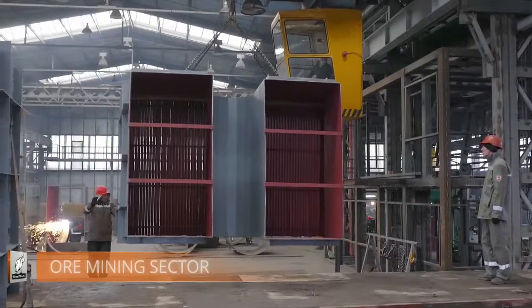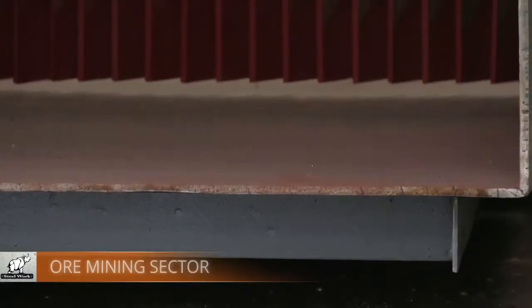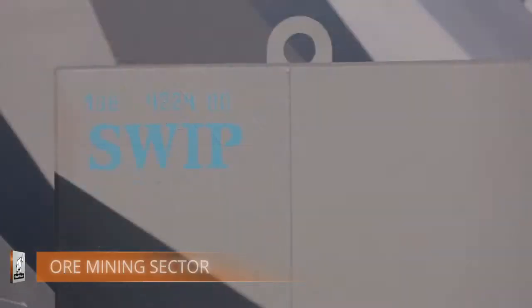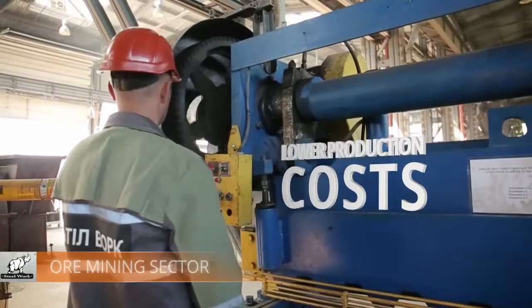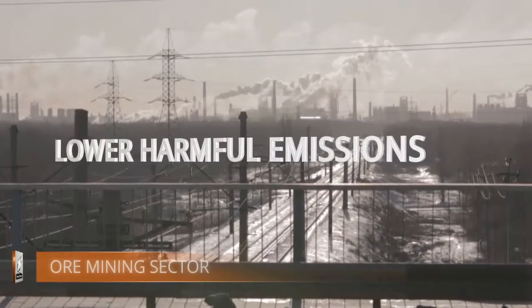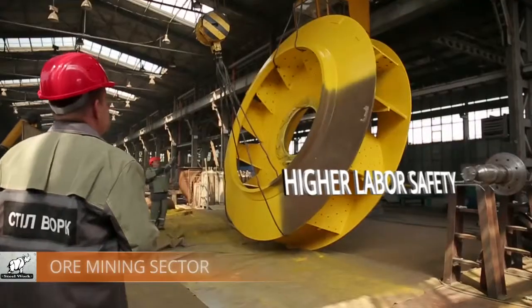Back in 2000, we were aware that the equipment of Ukrainian ore mining and metallurgical enterprises was already past its service life. The problem required an innovative solution, and that's when we decided to use bimetal. We could tell about the advantages of SWIP bimetallic sheets for hours, but most of all, our customers value the following ones: lower production costs, lower harmful emissions into the atmosphere, and higher labor safety.